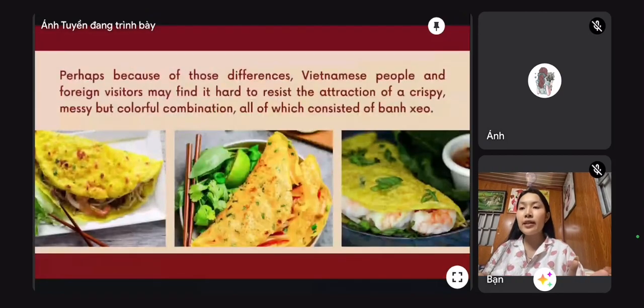Perhaps because of those differences, Vietnamese people and foreign visitors may find it hard to resist the attraction of a shrimpy, messy but colorful combination, all of which is considered part of Banh Xeo.